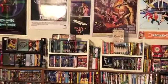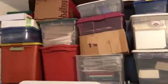And then over here, I've got storage. Now up here, see those papers and magazines and stuff in there? Those are, I have articles in those. See that orange tub? That's full of my articles. Magazines and newspapers that have my articles. Same with that tub, same with that box. Same with that box up there. And yeah, I've been a journalist for many years.